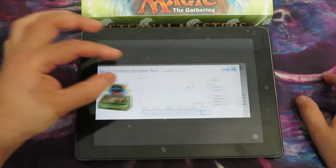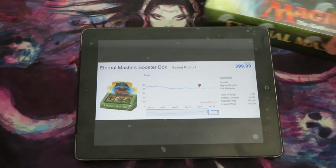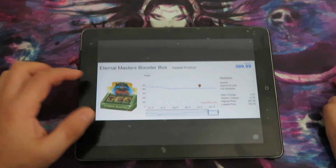Eternal Masters, you can see it's a very profitable product. I bought my boxes when the price was very low at $160. You can imagine how much I earned with this box.